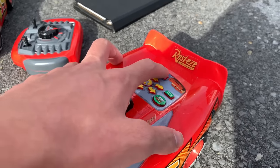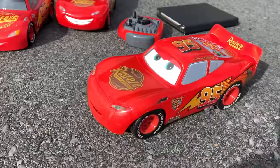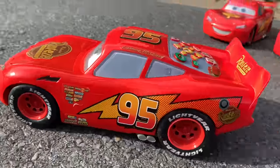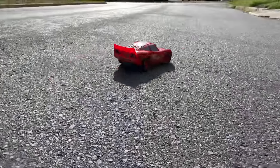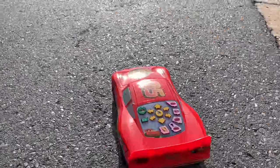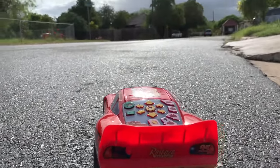Now watch this move right here. Kapow! Speed, I am speed. And I'm off. Kapow! Speed, I am speed.